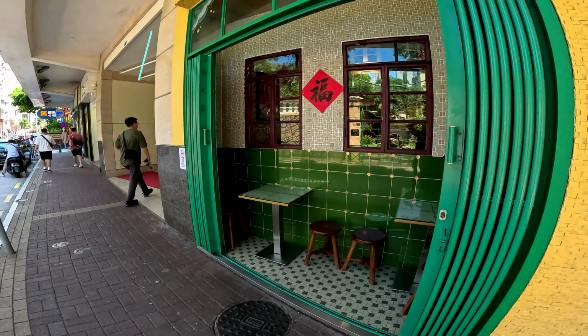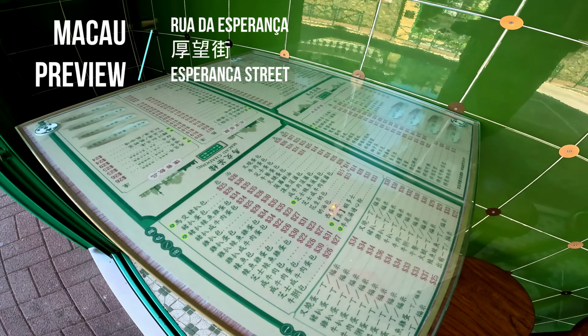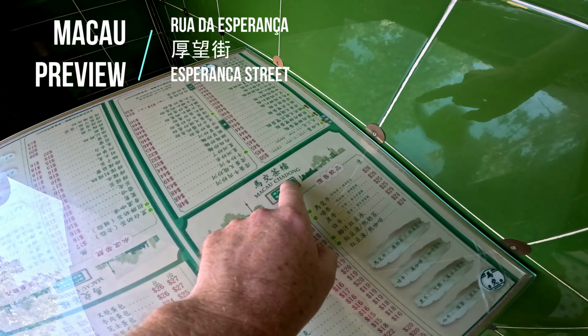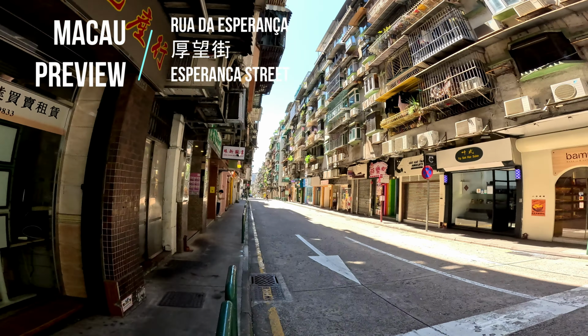But you'll have this kind of stuff right here, and then there's the menu. The menu is in Chinese, but if you have an app, you can just change it. But it's basically all Macau Cha Chaan Teng. So these are the streets in this particular area.